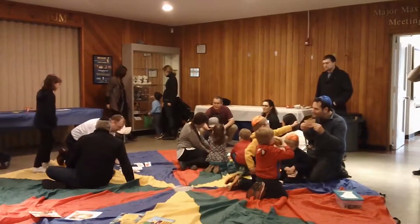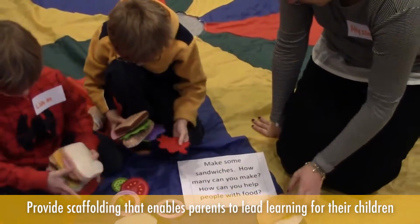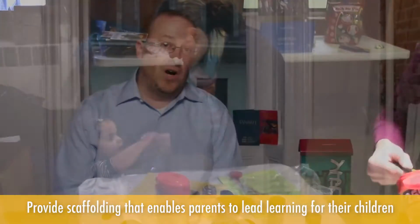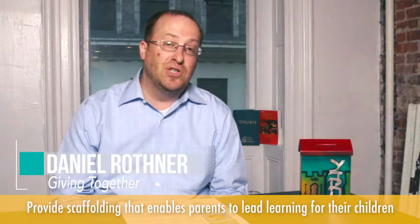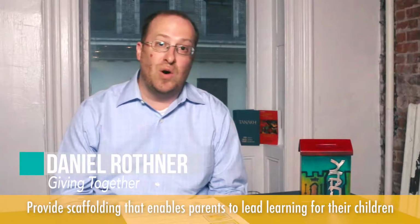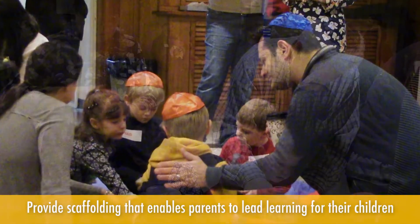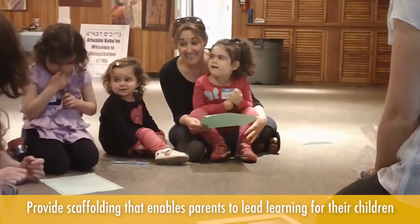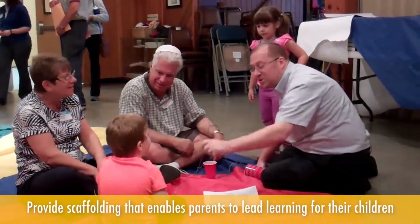When we begin each program, there's 4 stations set up with instructions for parents to be able to guide their children as to each specific station. We can walk around and help parents and guide them, but they really have the ability to do it on their own because it's very clear as to where they're supposed to go, what they're supposed to do, how they're supposed to do it. Parents that come to the programs are really passionate about Judaism. They really care. They want to make a difference in their lives and the lives of their children.